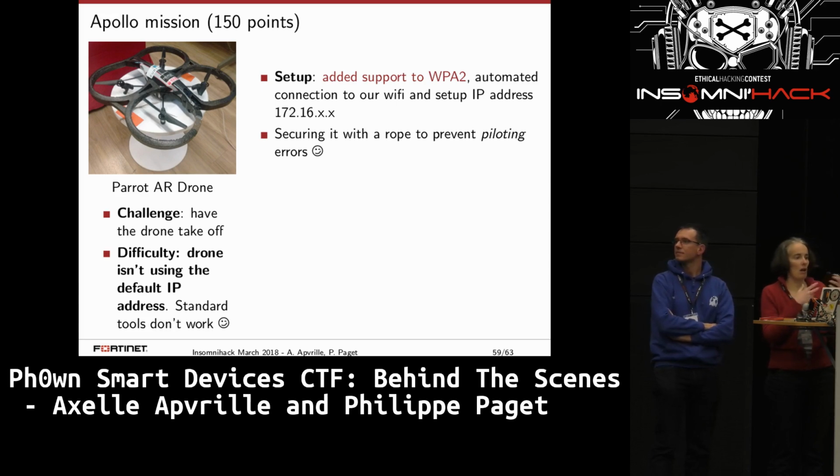So we hacked the drone and we added support for WPA2 to be able to connect it to our Wi-Fi and change the IP address of the drone. So what the participants had to do is first find the IP address of the drone on the Wi-Fi. That's not too difficult, to be honest. But then after that, they had to write their own tools or hack existing tools to get the drone to take off.